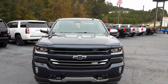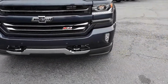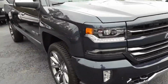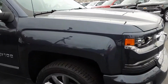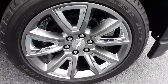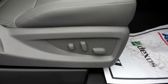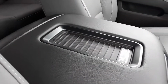This absolutely gorgeous 2018 Chevy Silverado 100th year anniversary edition. You do have your front parking sensors, your specialty badging, this absolutely gorgeous Centennial blue metallic exterior. These gorgeous wheels on it. Dual power seating with your lumbar support. A gray leather interior. You do have a wireless charging pad.